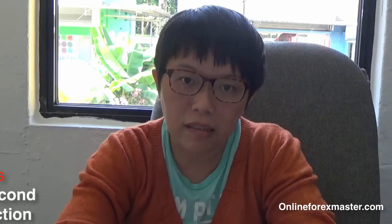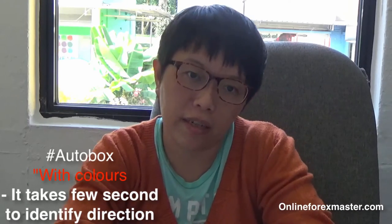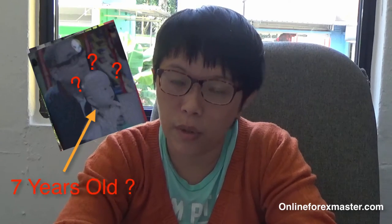With colors, it takes traders a few seconds to identify direction. It's so easy, even my son, who is 7 years old now, could tell me whether it's a buy or sell with TH boxes. Red is sell, blue is buy.